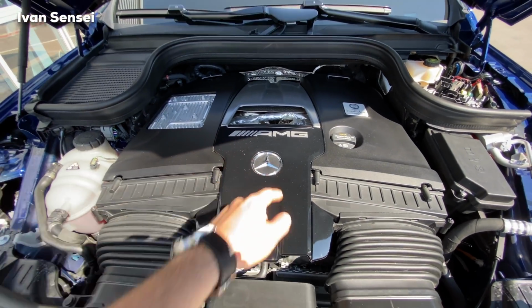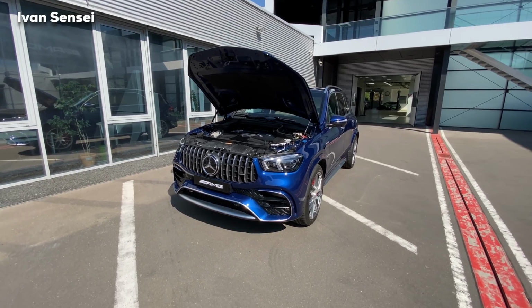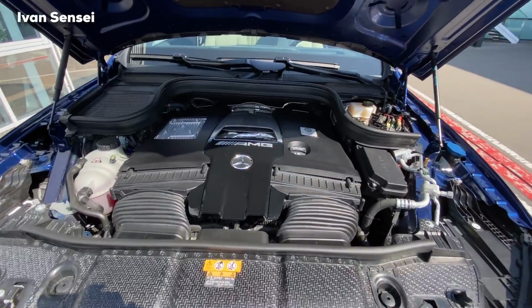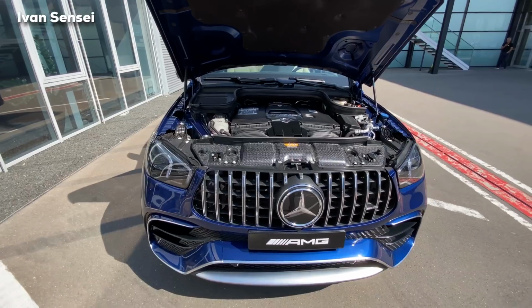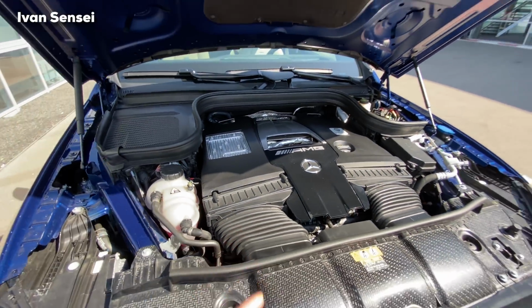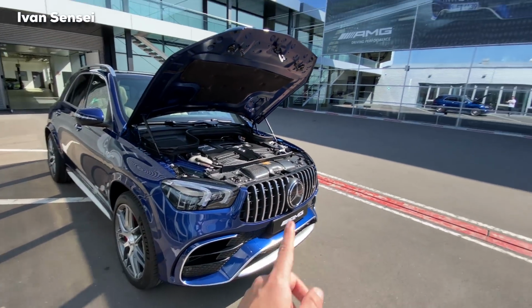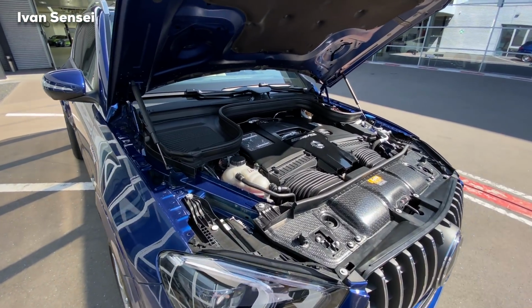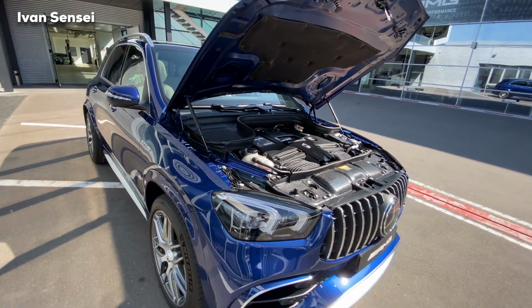AMG logo, Mercedes badge. So this car produces in this S form 612 horsepower, 850 Newton meters of torque, and can sprint from 0 to 100 kilometers per hour in only 3.8 seconds. And the 63 can sprint in 4 seconds. So actually the SUV and the coupe have the same acceleration up to 100 kilometers per hour, 60 miles per hour. And that's very interesting. Top speed should be 280 kilometers per hour.